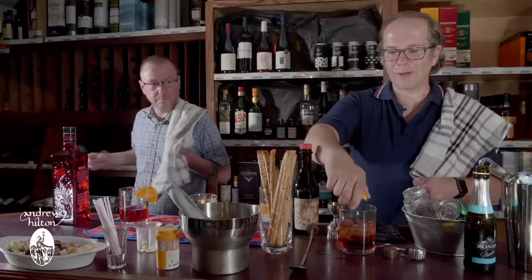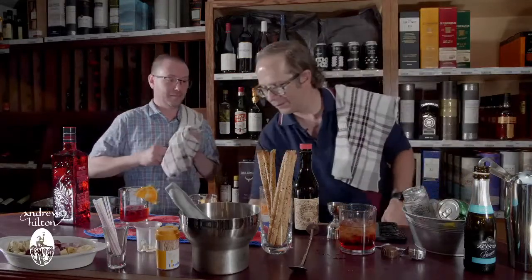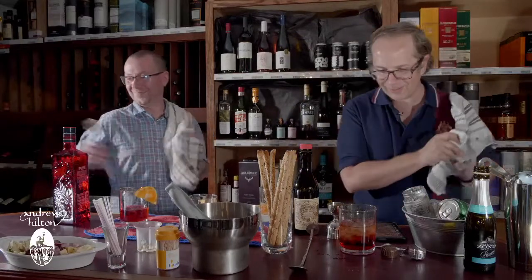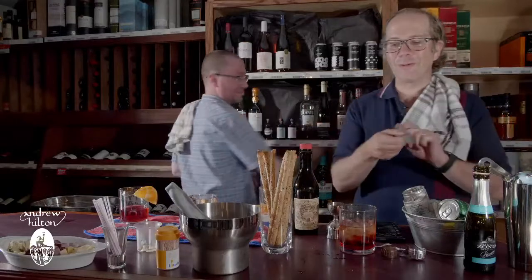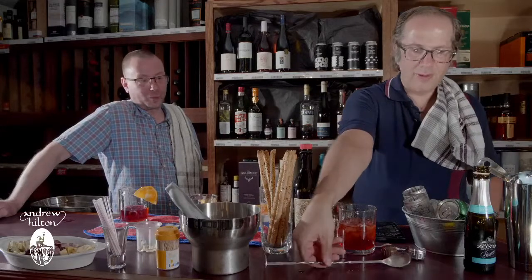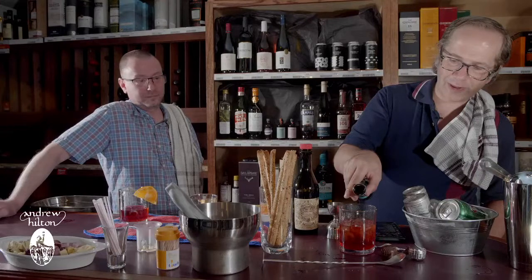I'm going to give mine a good proper squeeze because I like a lot of orange in my Negroni. And on your phone. And on my phone. Yep, there's quite a bit of orange juice on my phone. And then I'll give it a stir first so that I don't wreck the carbonation on the Prosecco. And then I'm going to top with a little bit of Prosecco. Probably only an ounce at most, just to give it a tiny bit of fizz.